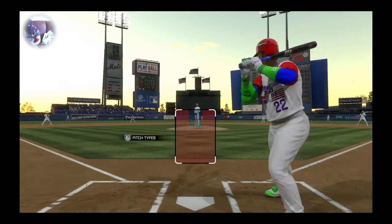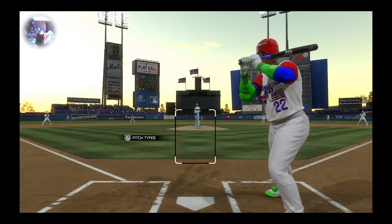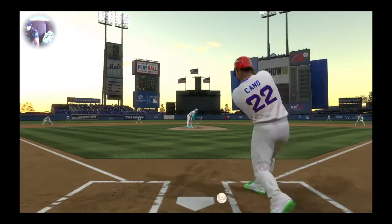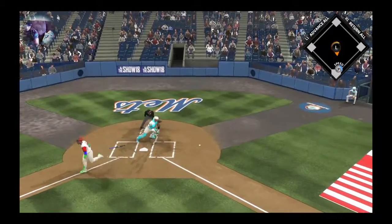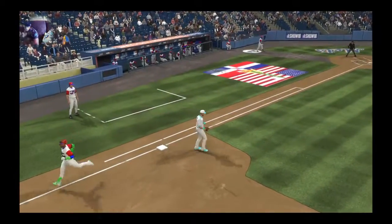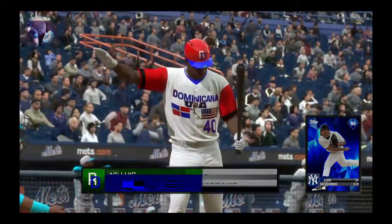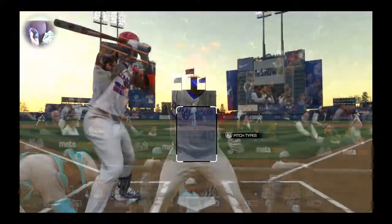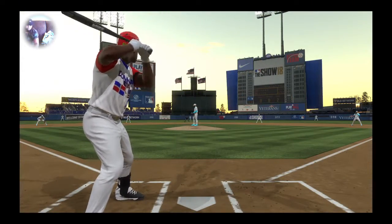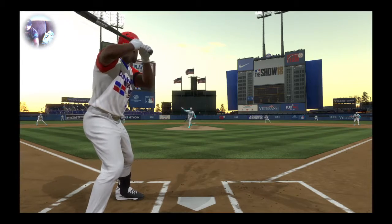Nipped the corner. 2-2. 2 balls, 2 strikes, a crucial count for both pitcher and hitter. So, Dan, what was your approach on the mound in that count? Do you still pitch for the strikeout here? I think one of the keys, Matt, you want to try to initiate contact. The one thing you don't want to do is run the count to 3 balls and 2 strikes. You want to throw it over for a strike.